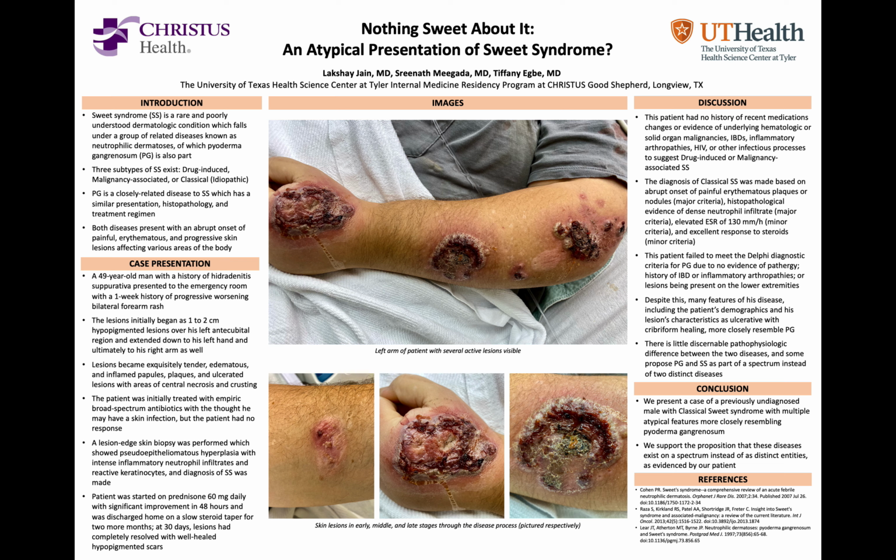Upon further literature review, it actually turns out that there is little discernible pathophysiologic difference between the two diseases, and many authors even propose that both are actually on a spectrum of a single disease instead of two distinct entities. We present this case as an example of a patient that may exist somewhere between these two diseases, as he has characteristics that are present in both diseases.